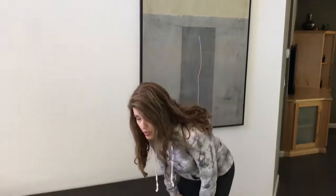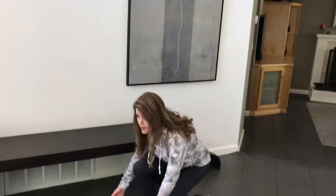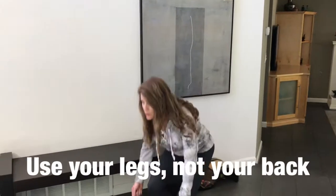No wonder that causes so much back pain, because I sit a lot. Another reason for back pain is, how are you picking up stuff? Are you bending straight over and stretching and using your back? Because that's super bad. You want to pick it up like this, whatever it is, even if it's just a little bag of groceries.